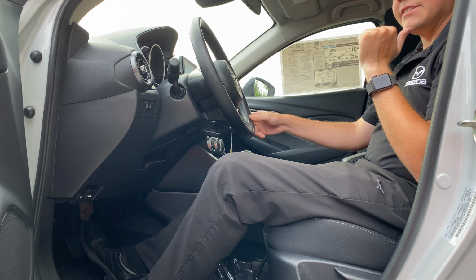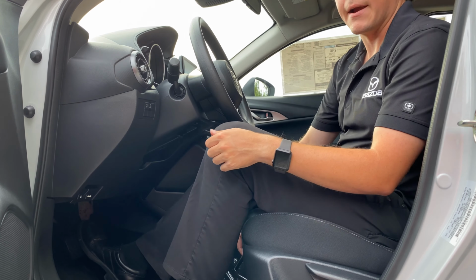As it is right now, just so I can show the full range of it, this can go all the way up to where basically my knees are in the dash, and then the Mazda 3 can do that as well. They have the same kind of track for their manual seats, since these are almost the base models. Well, this is the base model for this one. So let's go ahead and hop in the back seat and see how the space works back there.